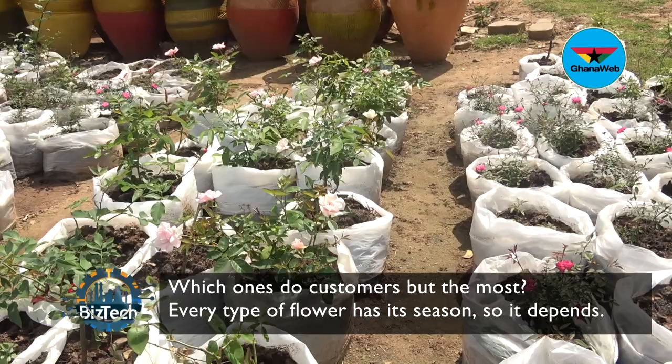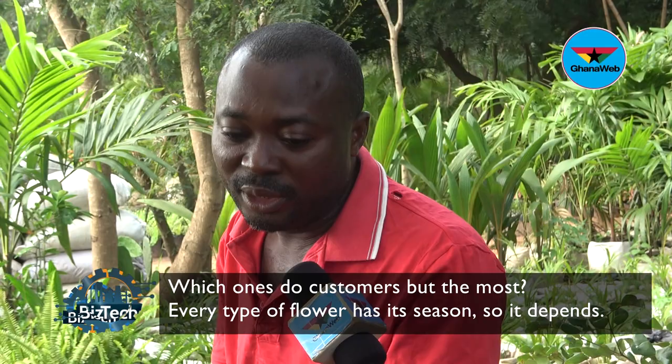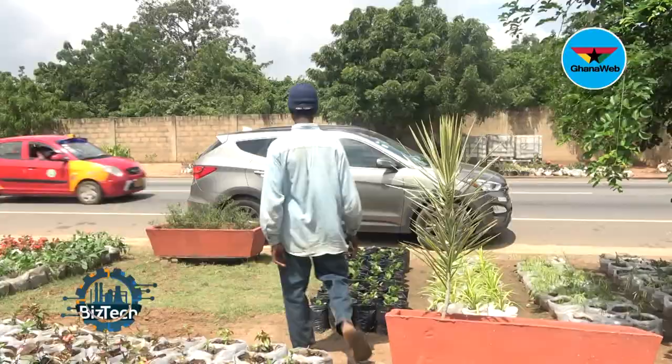We have plenty of different flowers which others don't have. The environment is nice, it looks nice. Because of that, many people come here to buy.